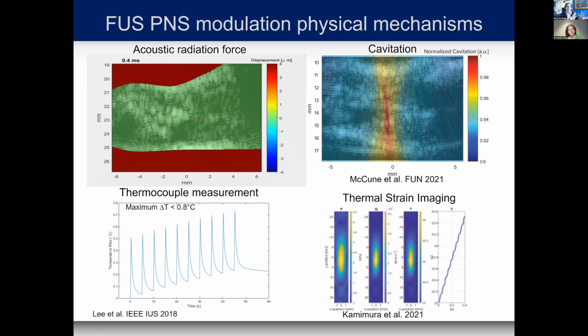But we have found lately, and this is something that Erica McCune is actually going to report at the FUN conference this summer that Kim, you're organizing, that cavitation is not occurring when we get the twitches, when we get the actual stimulation in the nerve. The displacement, however, as I'm going to show you later at the end, does correlate with stimulation and even pain sensation. Reduction in pain sensation.